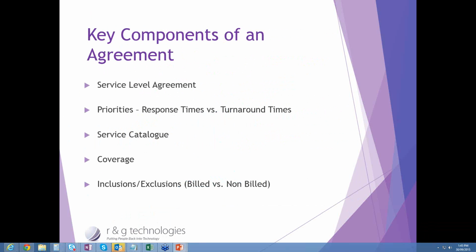Coverage is also another one. Coverage is obviously the associated hours of operation, and that kind of flows into, what are you going to get billed for versus what are you not going to get billed for. So if someone calls through at 5:30, are you going to be billed for that at an overtime rate, or is that going to be handled as part of the agreement? Those are all the sorts of things that you should be looking at as part of the agreement. Once you've done that and you've got that understanding, you have spoken to the provider and aligned your expectations with theirs and everyone's on the same page.